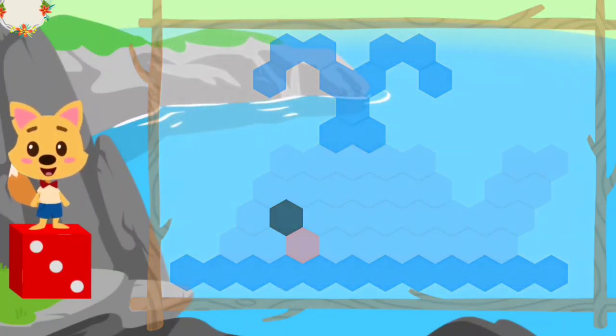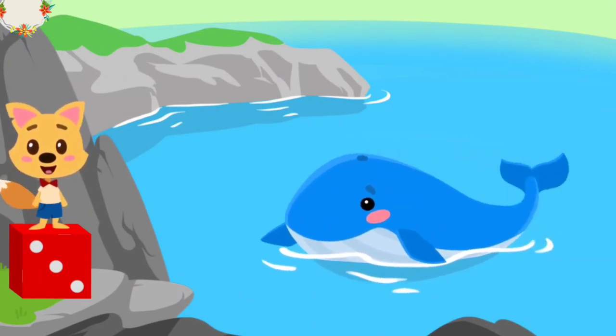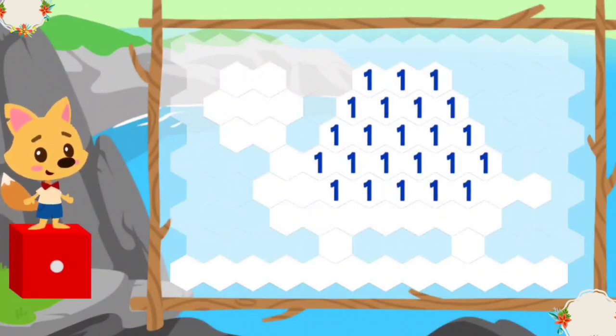Look at the picture you got. Look, it's a real whale. How many dots does the dice show? Tap on the correct numbers.